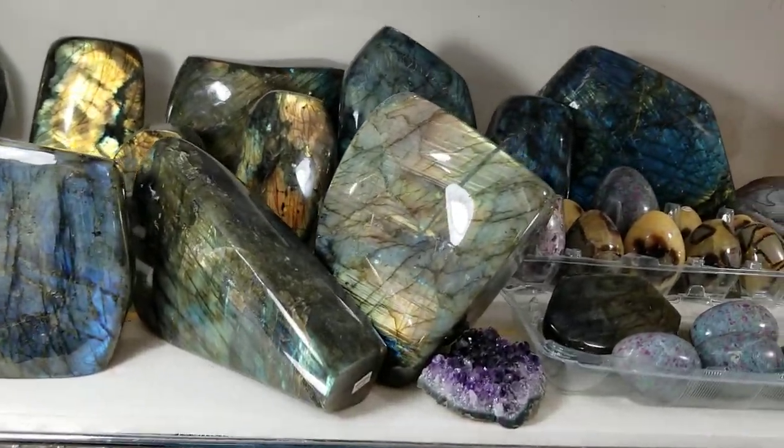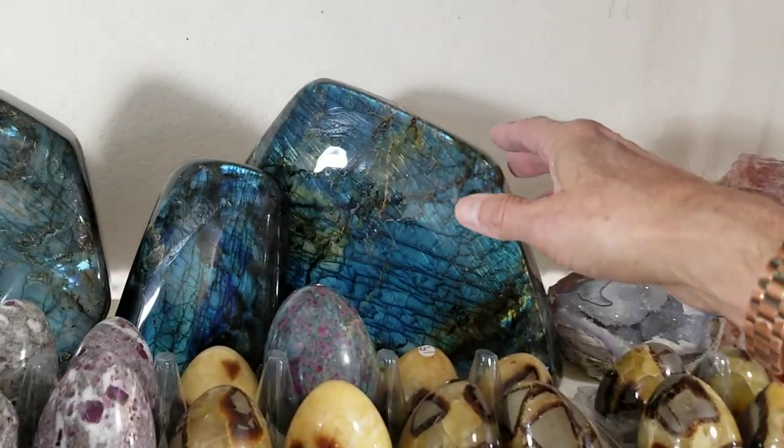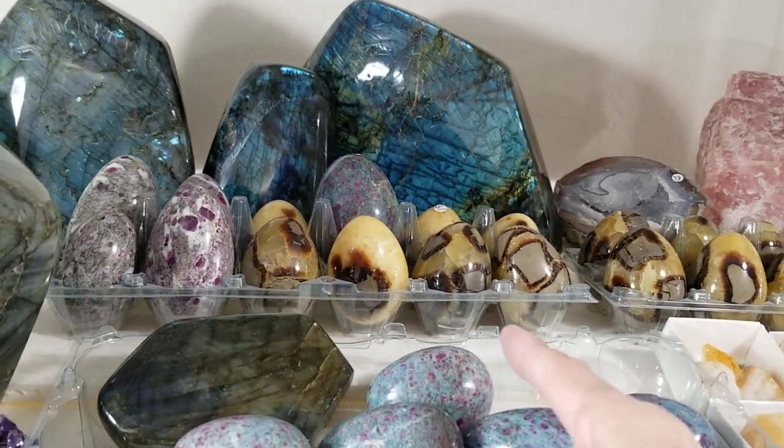Okay, so we're going to come over here to some more of our labradorite. We kind of specialize in labradorite. It's the first stone we started selling 12 years ago. This piece in the back here, this blue one, if I could bring it out with one hand, I would. I can't, it's too heavy. All blue, solid flash. These are ruby and granite eggs, septarian eggs.